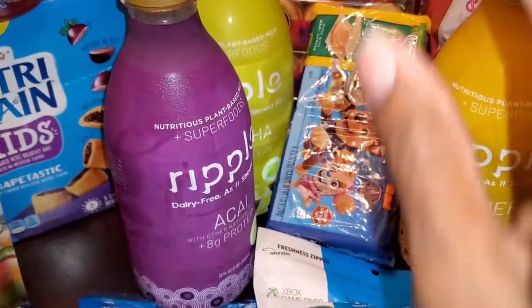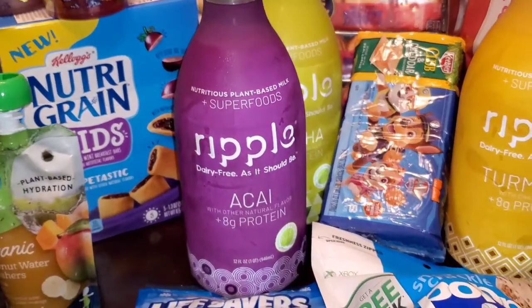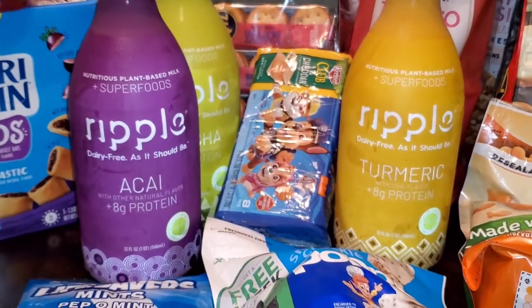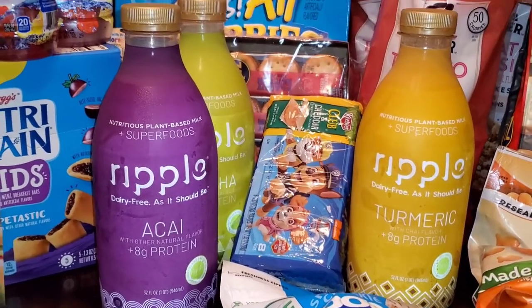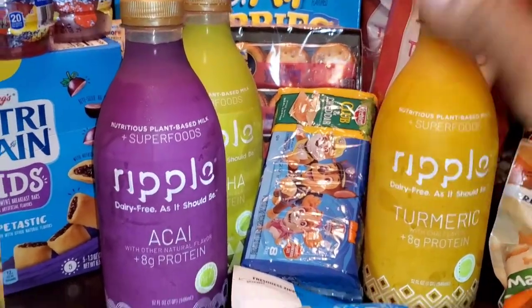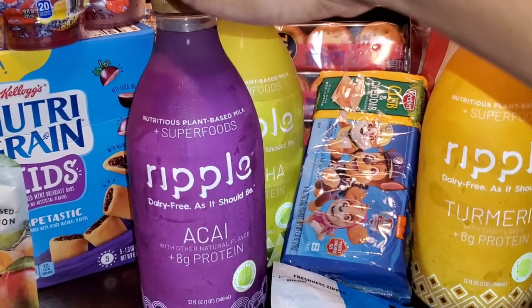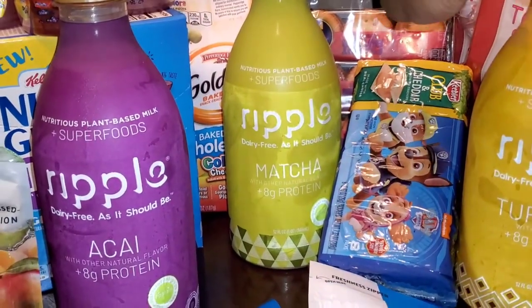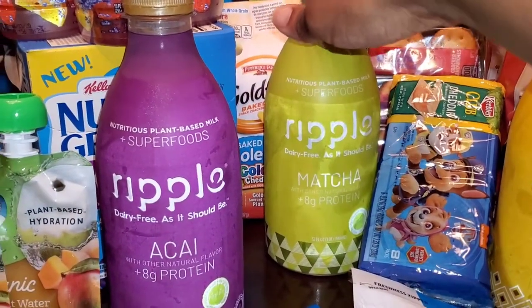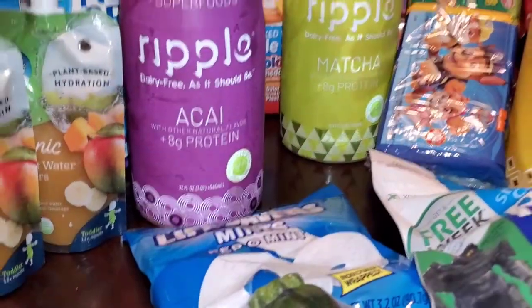Okay, so I know you guys are like, what is this? Nutrition plant-based superfoods. Ripple is a very good, very whole, healthy brand. Dairy-free with other natural flavors. So it's pretty much a plant-based milk, okay? But this one has acai, this one has matcha, and this one is mixed with turmeric. I have had the matcha. It's absolutely delicious, okay?